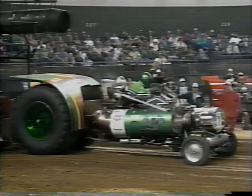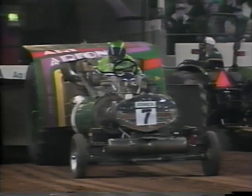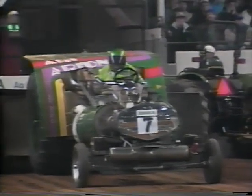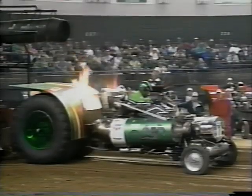Now he'll check gauges. You'll watch the elbows, the stacks directly behind him. You'll start seeing a little bit of heat. You'll start seeing a little bit of flame. The next thing you'll see is he'll be ready to go. And this baby puts some wheel spin out you cannot believe. So let's see what happens to Art Arfons.